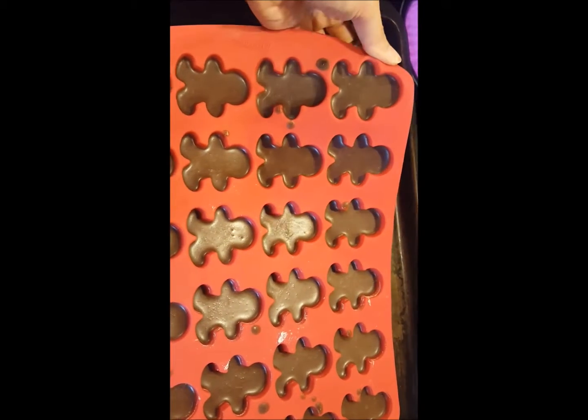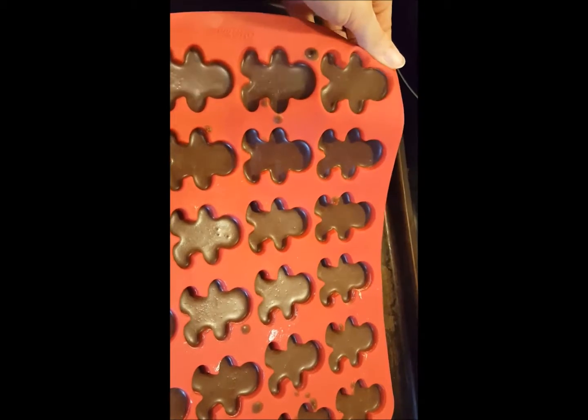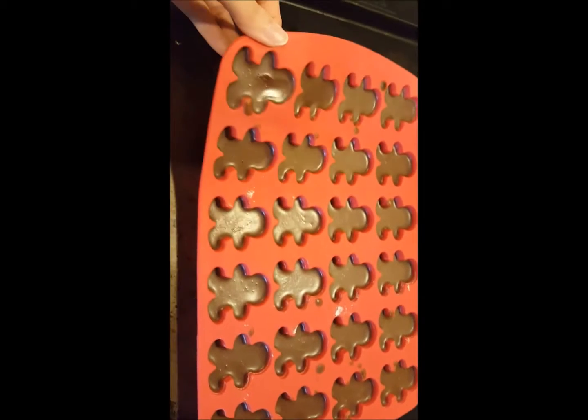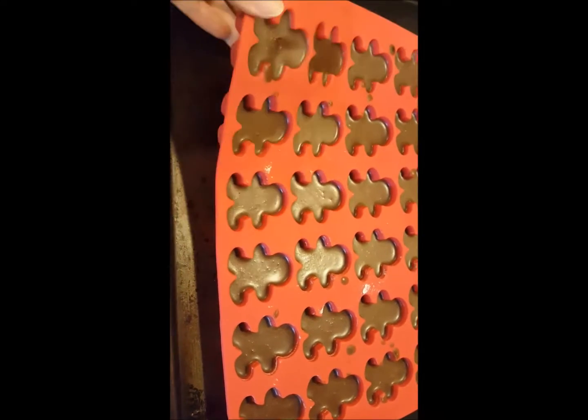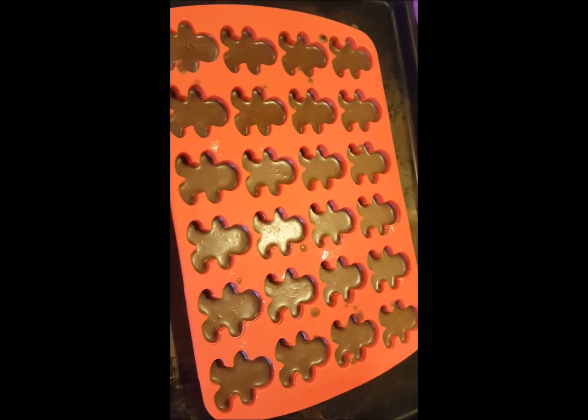So they've just been in the freezer, so these will just pop off easily. If I had another hand, I'd show you, but I'm holding my camera with my other hand, obviously. So these will just pop off of the mold. That's why I like the silicone molds, because it's so much easier to get them out. You just take them out of the freezer as you need them, or the refrigerator works as well.